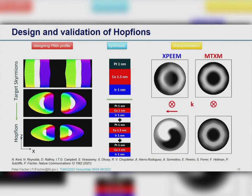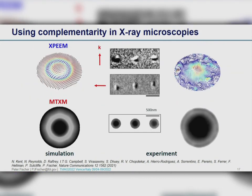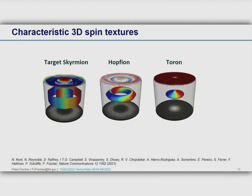And as I said, we went there and did the experiments. We even rotated, and we saw it earlier today as well. You can rotate a PEEM image, and you finally get a full 3D reconstruction of the PEEM images at the surface. This is the simulation, and here the experiments. So we now had a clear signature of a hopfion. Again, the MTXM looked as expected as well. And then we also compared how it looked for the target skyrmion. Just look at those, and look at those.